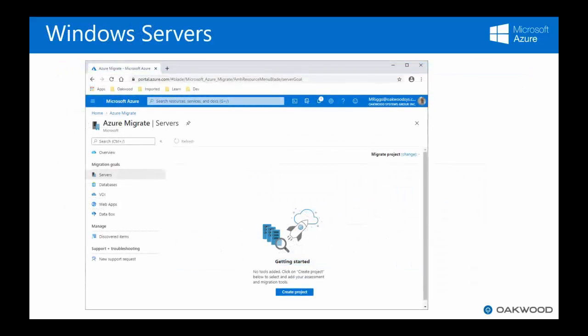Okay. Migrating Windows VMs falls under another path of servers called server migrations. And we're going to go through a little bit of a demo here through the slides on how that actually works.